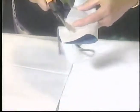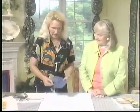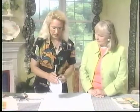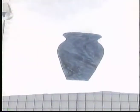Simply cut a vase. Pretend you're in kindergarten, like making the hearts that we used to make. That's right. It's free and easy and very forgiving. There's no way you can make a mistake. So I would cut my vase, pull off the paper, and set that in place about an inch and a half from the bottom. And here I have it set in place.